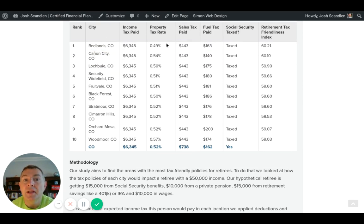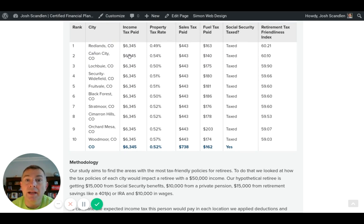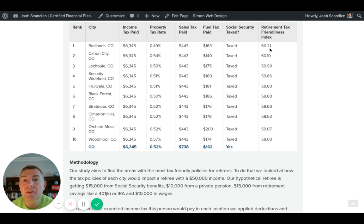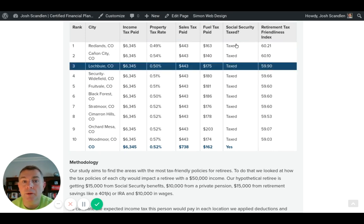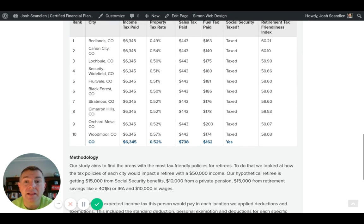In this case, they pay $6,300 in total taxes. A lot of that's because they have those wages. They pay not much in property tax, 0.49, not much in sales tax, and not that much in fuel tax. So the retirement tax friendliness in Redlands, Colorado is a nice 60.21. I'll take that. Not too shabby.